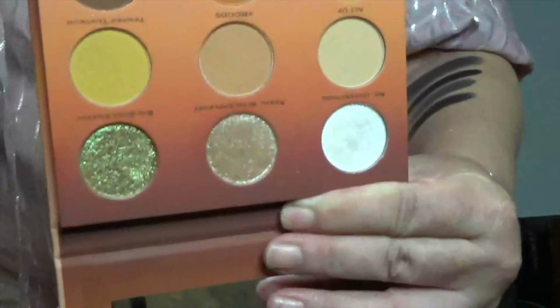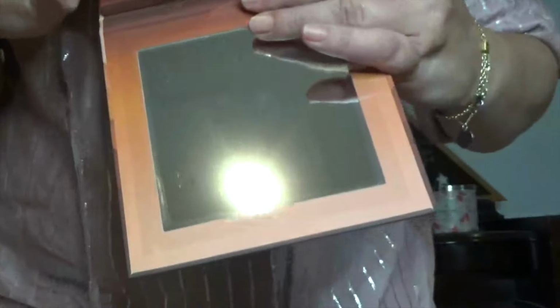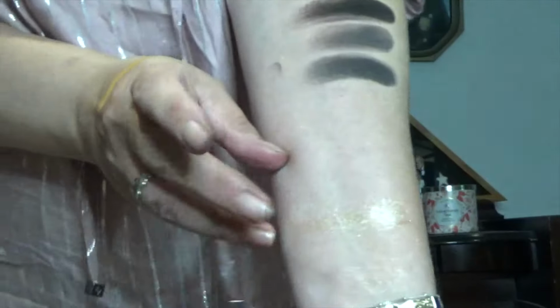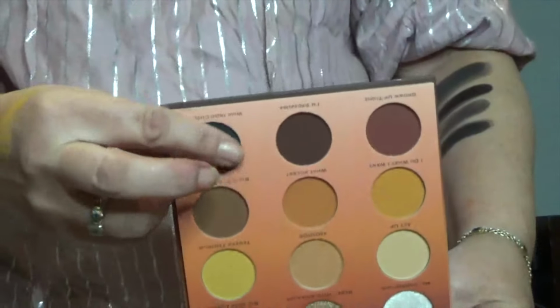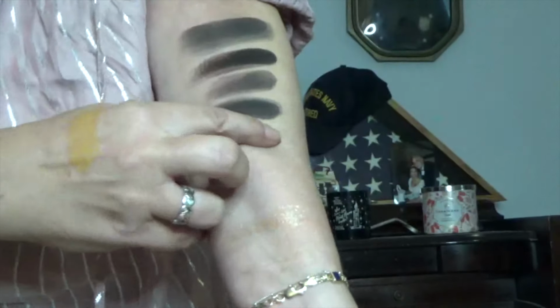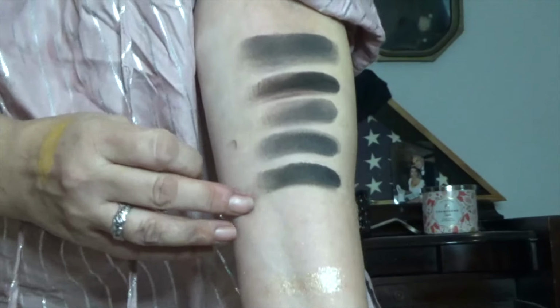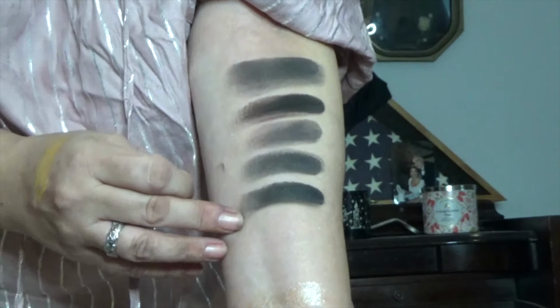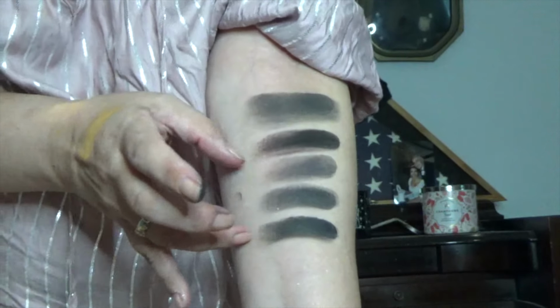I just realized that I did not do this goldish shimmer in the Colored Rain palette, or did I? I think quite similar to the others as well. Here's the black in the Colored Rain. Now this palette is quite a few years old. Does have a nice feel. And she swatched blacker than the others, very similar to the Colored Rain.